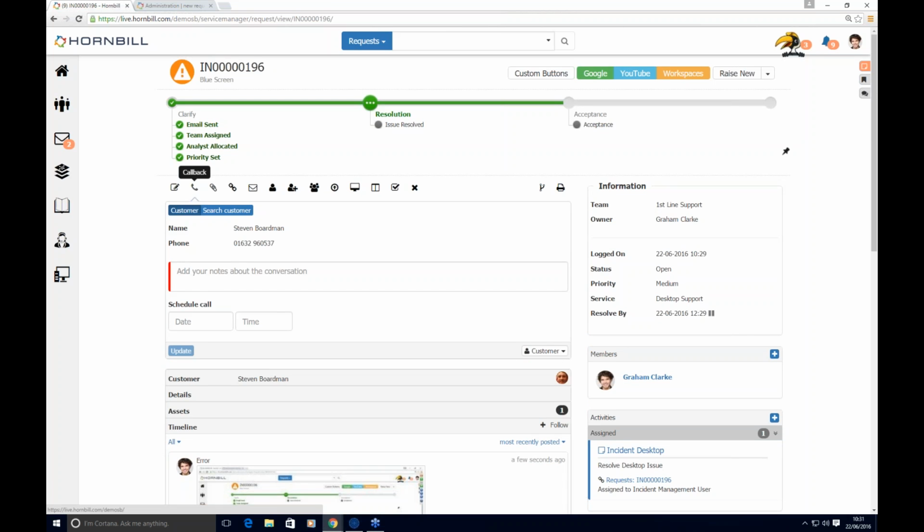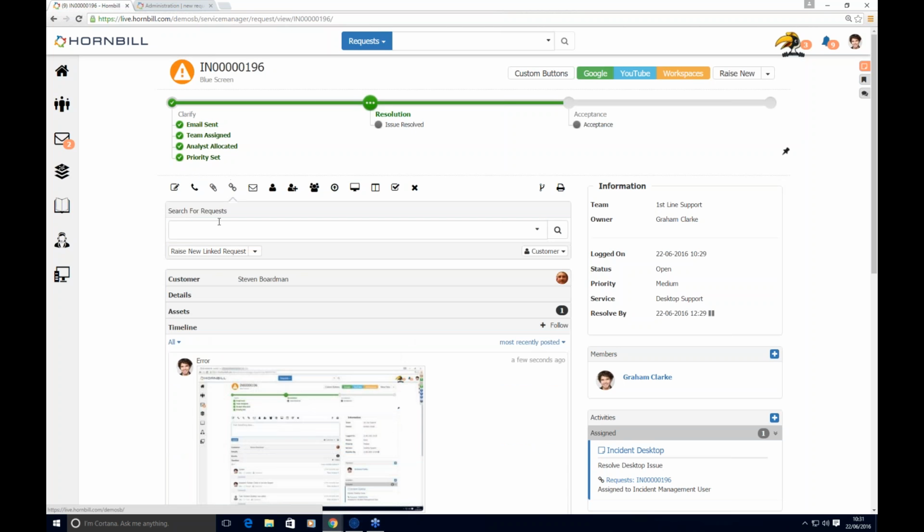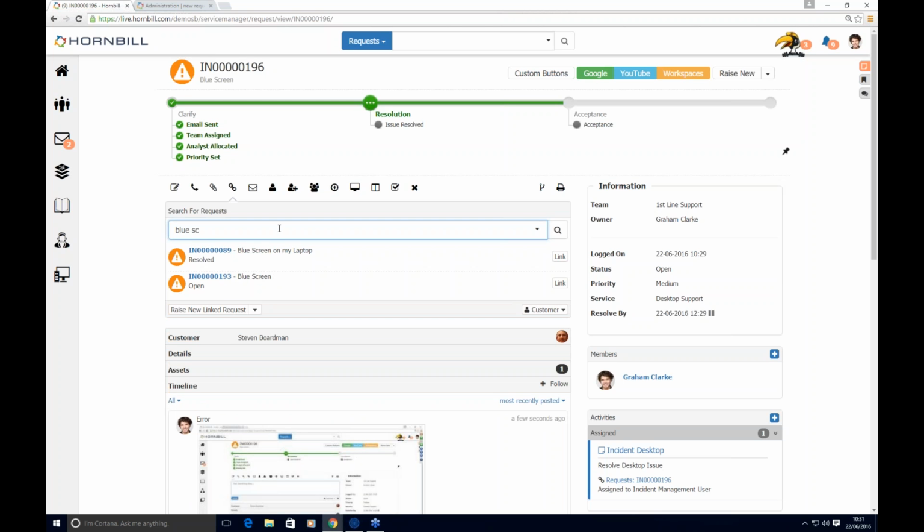You can do things like scheduling callbacks and get reminders, or set up those callbacks for a colleague with a list of checklist items you want them to achieve. You could drag and drop attachments on here. You can obviously have the more traditional file search as well if you wanted to. You can look for related tickets. Is there any knowledge out there that you can access? If there's anything related to VPN or maybe blue screen, you can go and have a look for that information. You can associate it there.